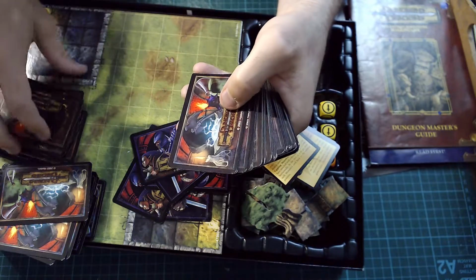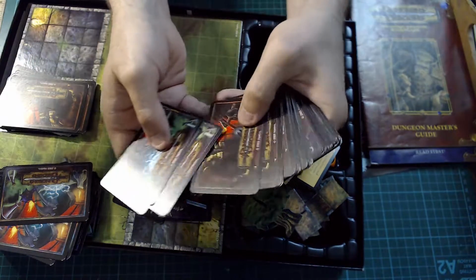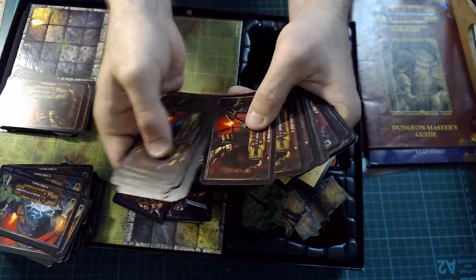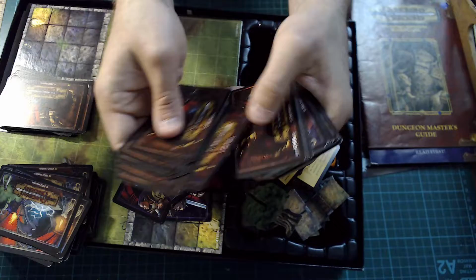Seems to be a lot of monster cards. Not that many monsters in the game, unless there's one for each model. There's lots of models, but not many types. Well, more generous than Advanced HeroQuest anyway.